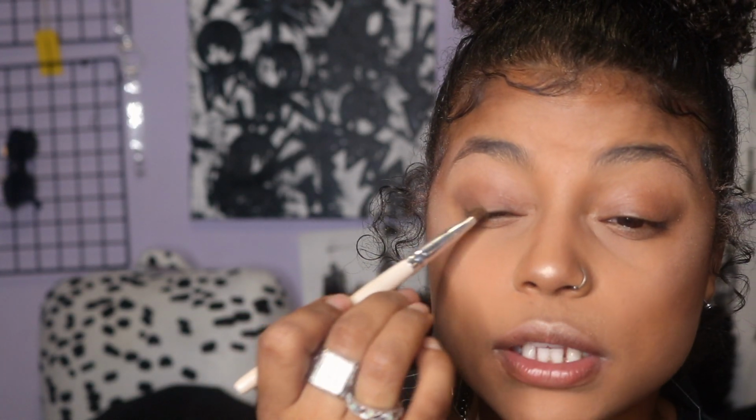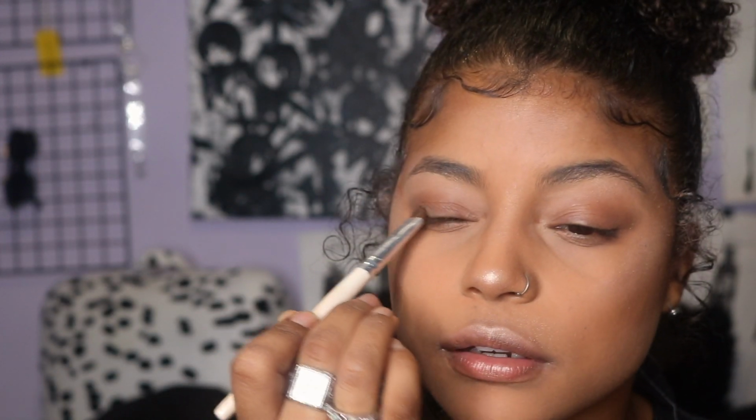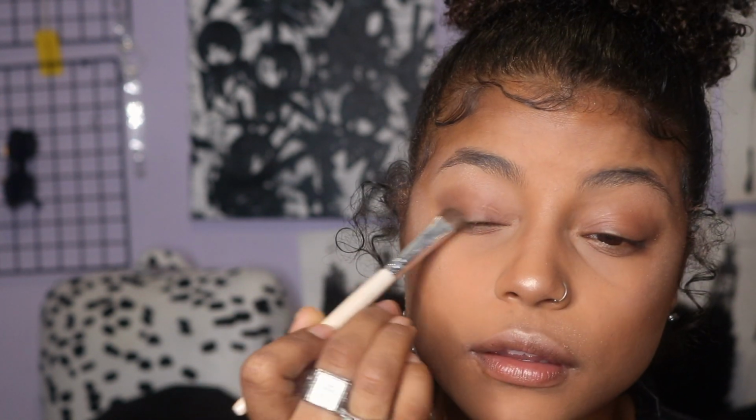and working towards. I'm gonna take a small shader brush and take the deeper shade, and I'm gonna put this mostly on this outer part, but I'm gonna smoke it in or blend it in on the lid, but mostly on the outer part. It's all blending together, but it is creating some depth, which is nice.